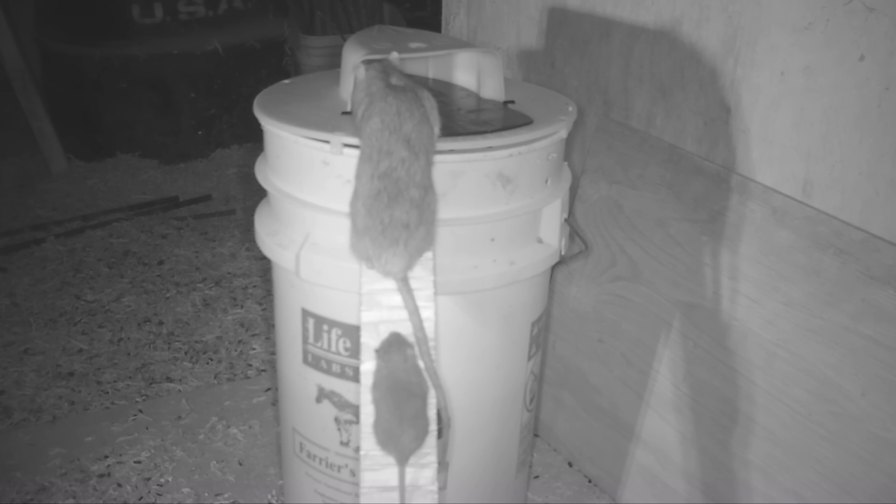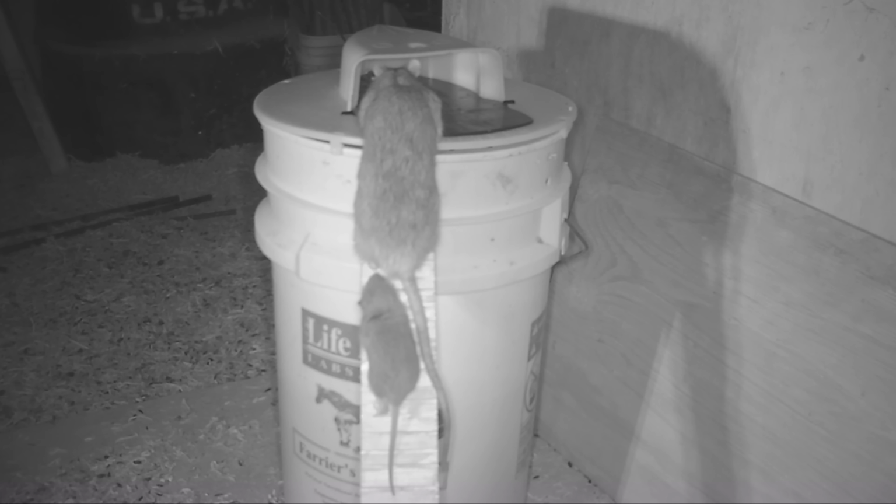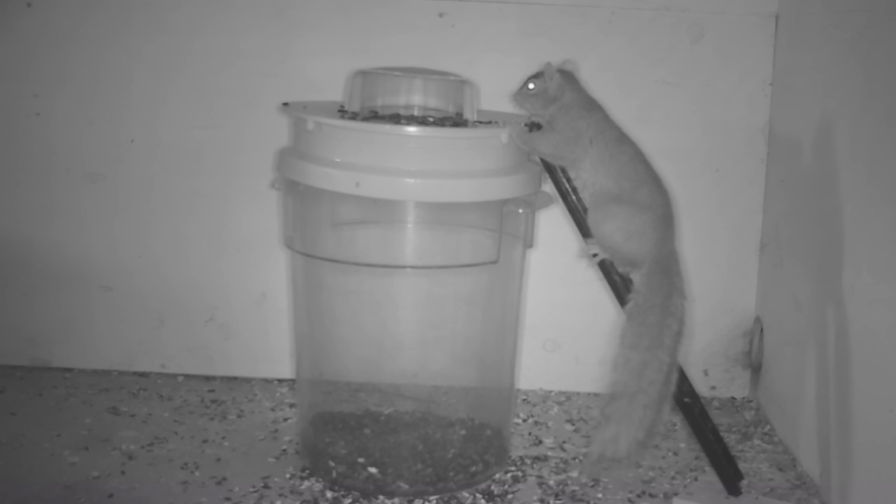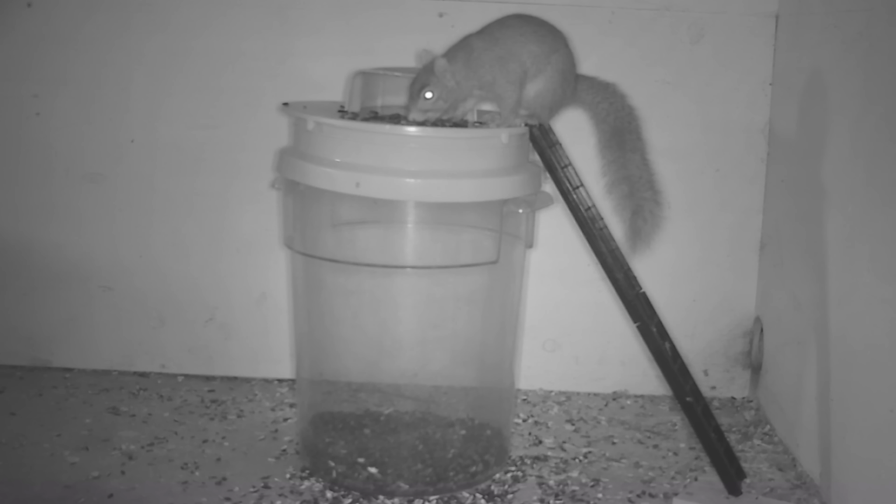Now there are a few problems. It doesn't work with larger rodents such as rats. It catches small rats great. I've caught over 20 small rats with it. We saw that in the motion camera footage, but it doesn't work with the large rats. Also, it doesn't work with squirrels. I tried that. They sat on top and ate the bait, but they didn't go inside.